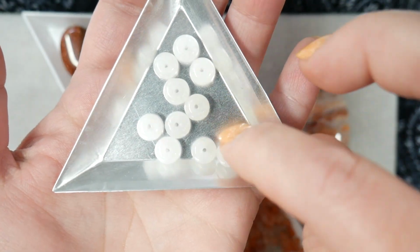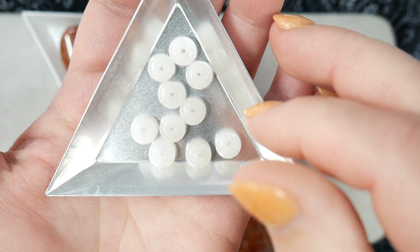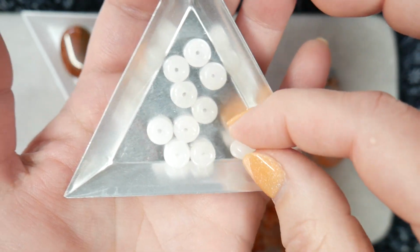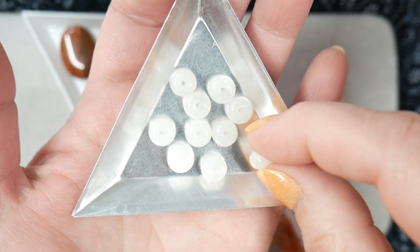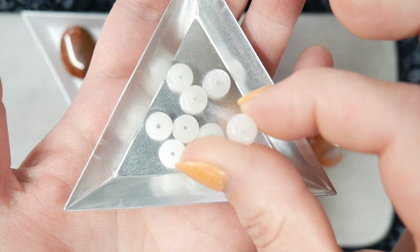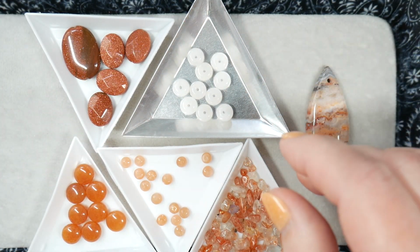Then we get 8 by 5 millimeter white jade rondelles. You get 10 of these guys. And it's a white jade, which, if I remember right, this type of jade is not an agate. I just forgot what it is, oh phooey, that's going to drive me nuts. I hate it when I can't think of things when I'm talking about stuff. Anyways, okay, so it's white in color. If I can remember what it is, I will tell you in the earring portion of the tutorial, because we'll use these in the earring portion. So these are very pretty, very nice little white colored rondelles.